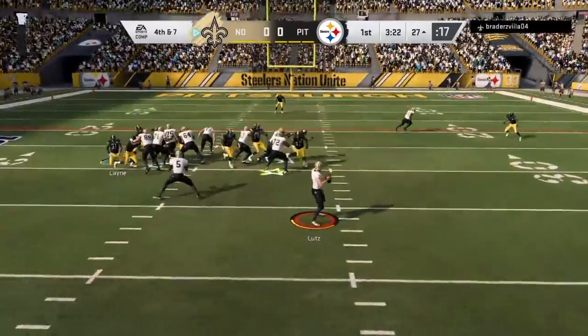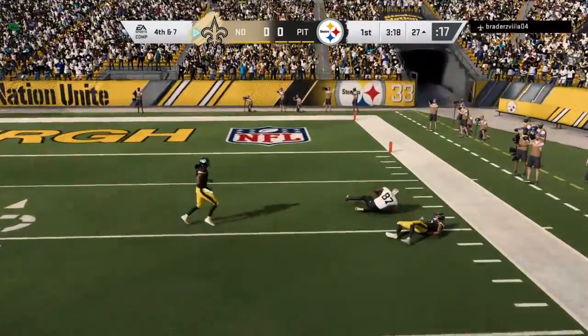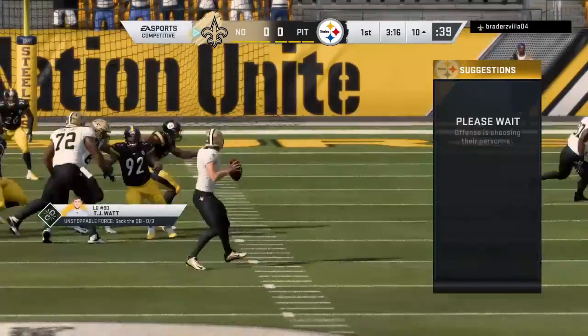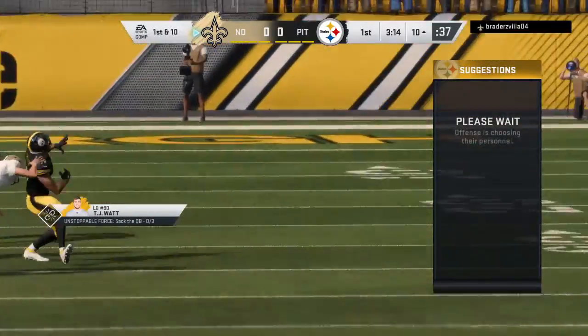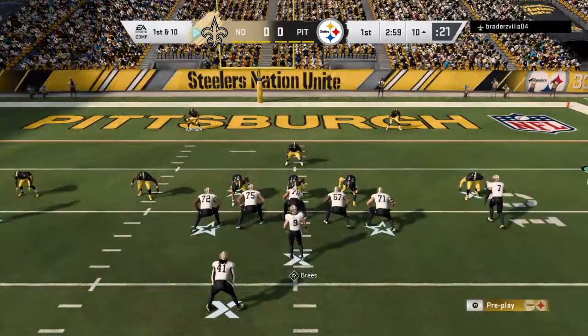Flip it to the kicker. He looks like he's going to throw it. Get down. And how about this? It's complete. That one good for 17 yards on 4th. Couldn't ask for much more from your offense there. First down.